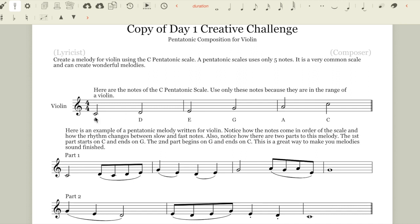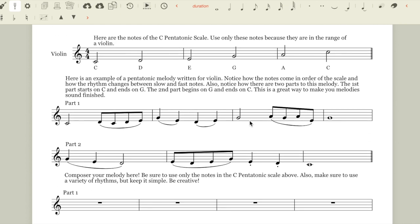We're going to do this for violin. It's 5 notes. We're going to have C, D, and E. Those are in order. We do a skip. We have G, A, and then C. And so what we do is we put those notes in a certain order so that we can create a really cool melody. And of course, the best thing about using this software is that you're able to hear it back to you as you compose.